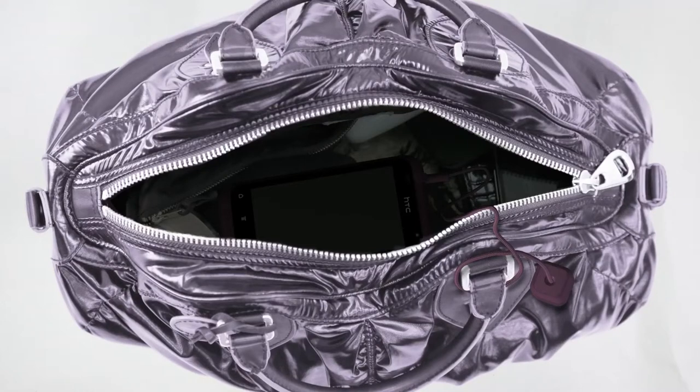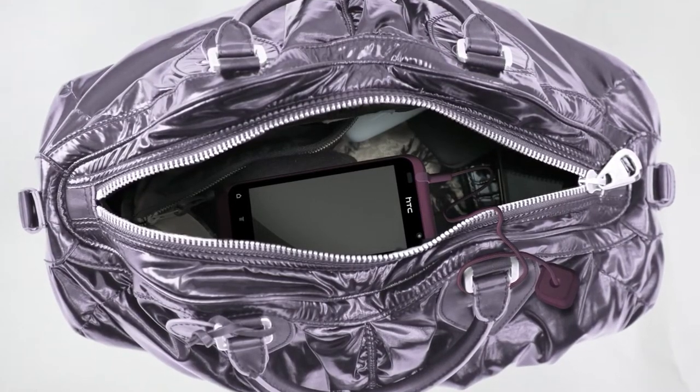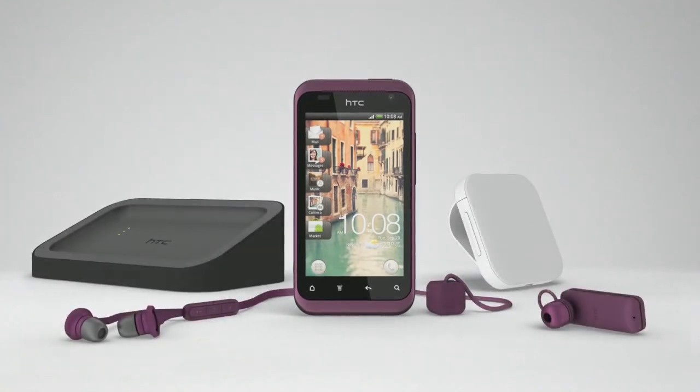Instead of rummaging through your bag and turning it inside and out to find your phone, you simply use the cord to pull the phone from your bag. The charm is thoughtful of your caller, thoughtful of you, and thoughtful of everyone around you. The HTC Rhyme accessories not only complement the phone, they complement you while adding nice finishing touches to your look.